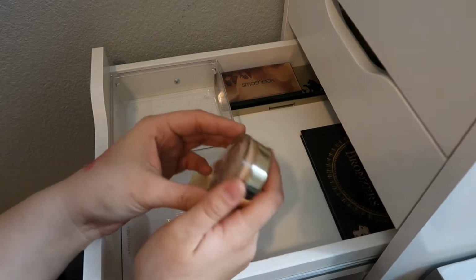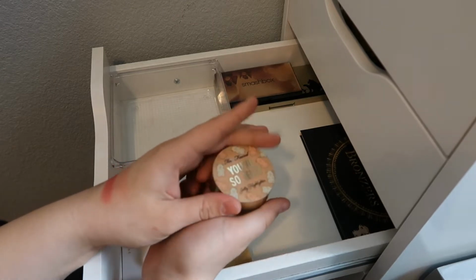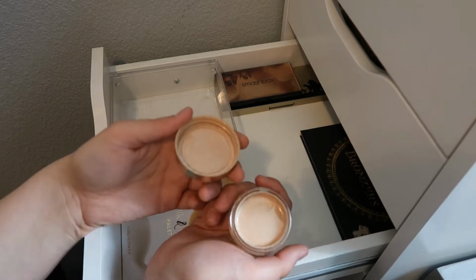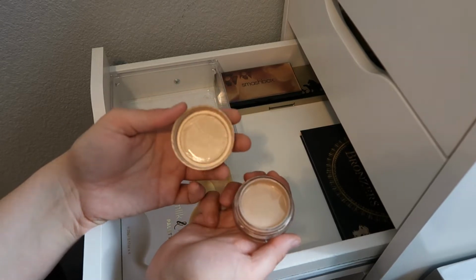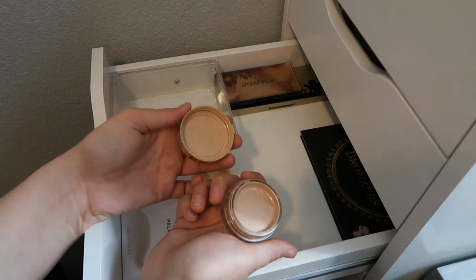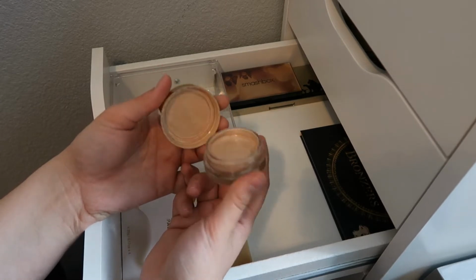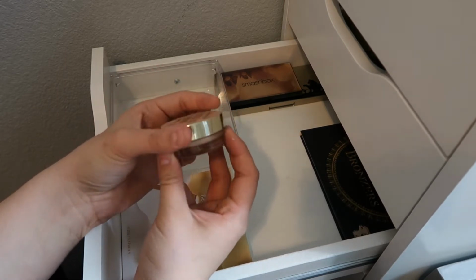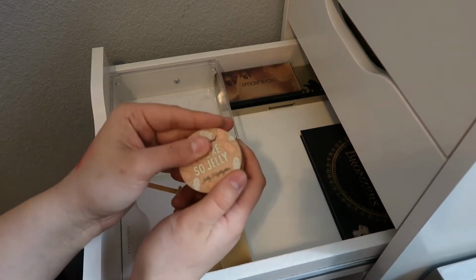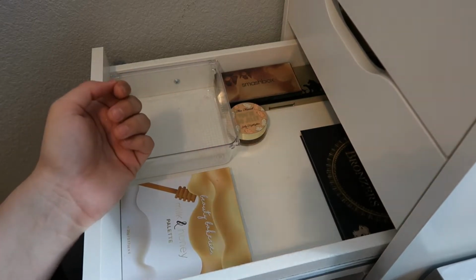Okay, so I got rid of this last time. The Too Faced You're So Jelly highlighter in the shade Gilded Champagne, but I'm actually going to keep it now because it is the only cream highlighter I have. It's nice, it smells delicious. I don't really use it that much because it doesn't sit very nicely on my skin, but I'm gonna keep it because it's the only cream highlighter I have, and if I need it for a tutorial, I have it. I think these were discontinued though. I think they were part of a limited time collection or something.